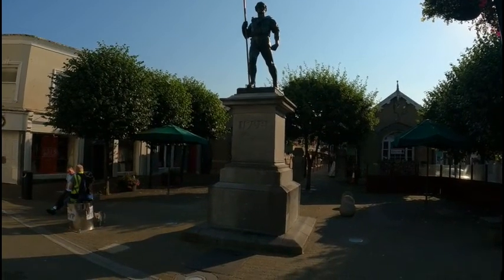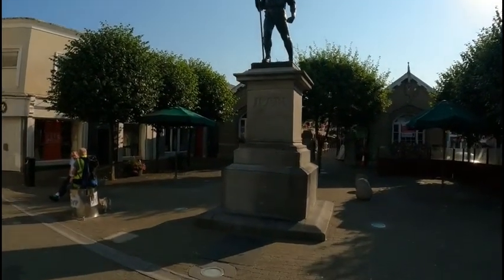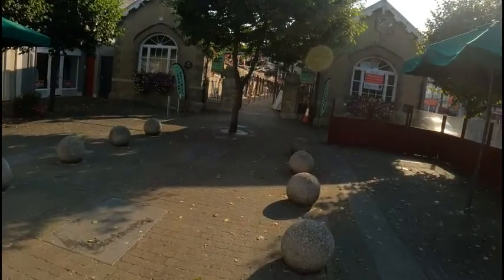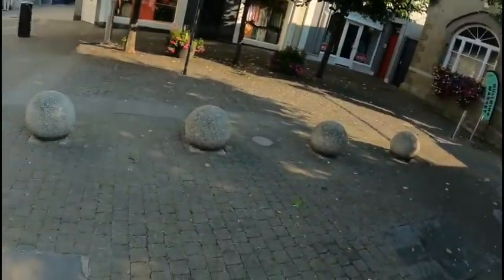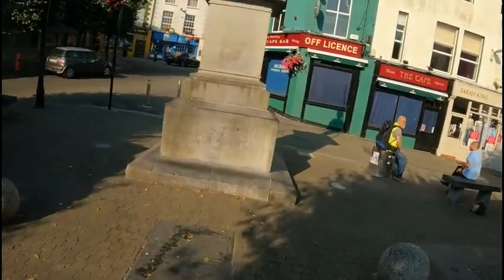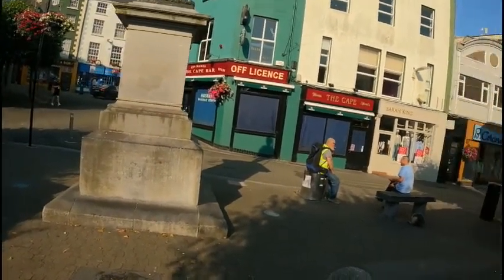rebellion in 1798. It's right in the center of the bullring, and then in the back there's a little marketplace that goes back a ways. Now, it's interesting. I'll tell you a bit about the bullring, which is this whole area here in front of Mackins, which we'll go to later. I'm going to meet the owner and we'll have a little chat about it.